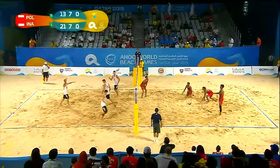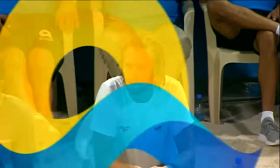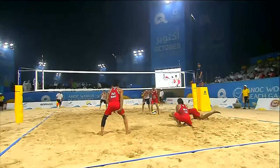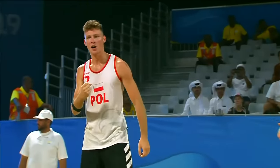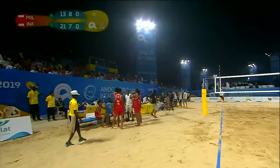Ooh, ho, ho, ho. Novak enjoyed that. And his turn to do a little celebratory jig. And Poland are in front. The man is not even watching there, the setter. He has to be very aware of the play. He's stood in the right position, facing the right way. He must have to watch it over his shoulder.